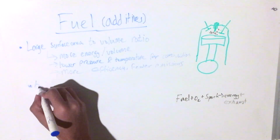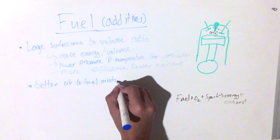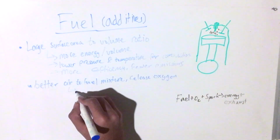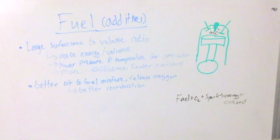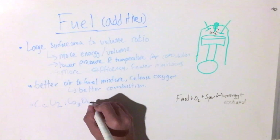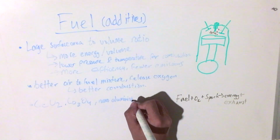The nanoparticles help create a better air-to-fuel mixture. Some even release oxygen during combustion. This makes the process cleaner and release more energy. Several popular additives which have these properties include cerium oxide, cobalt oxide, and aluminium nanoparticles, which are often mixed with magnesium.